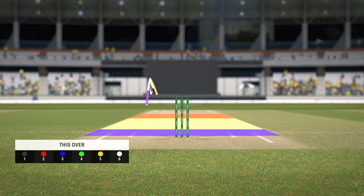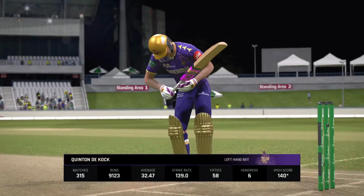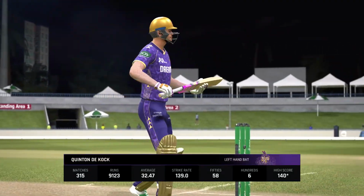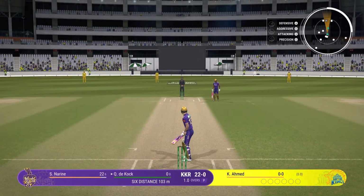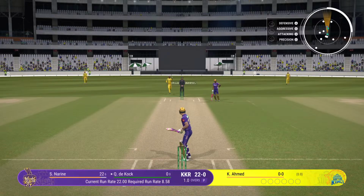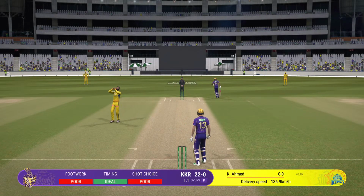One gone and an excellent start to this power play. New batter always likes to feel bat on ball as they bring a bit of nervous energy to the wicket. Ahmed from the university end. No, terrible shot.